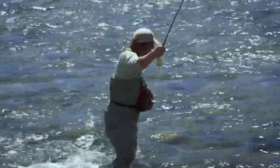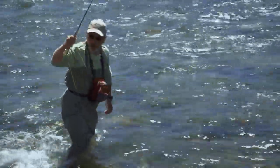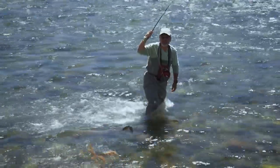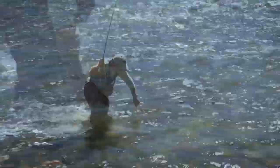It's a beautiful little wild rainbow. Strong, frisky, gallon river rainbow. He took the Alcare Caddis, the smaller fly. What a pretty fish.